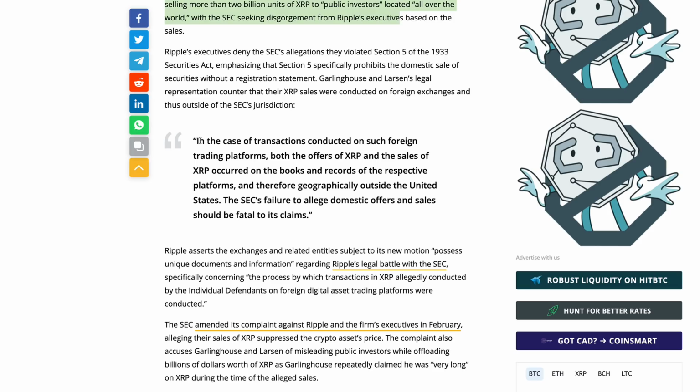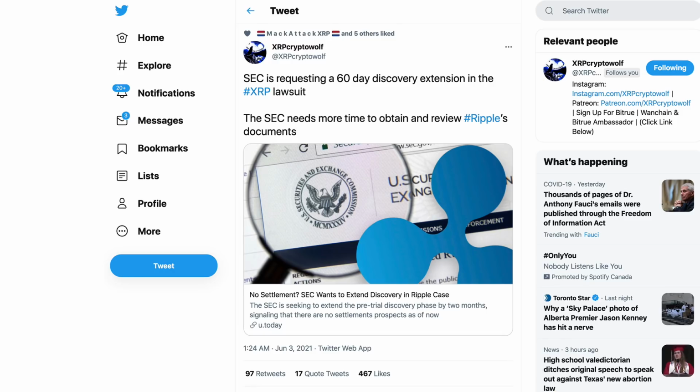The SEC's failure to allege domestic offers and sales should be fatal to its claims. So Ripple is saying basically these exchanges aren't in the United States and therefore should not be part of this lawsuit, because these transactions didn't happen on U.S. soil. So this is part of this story, but we've also got this.